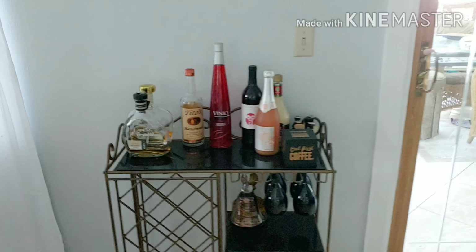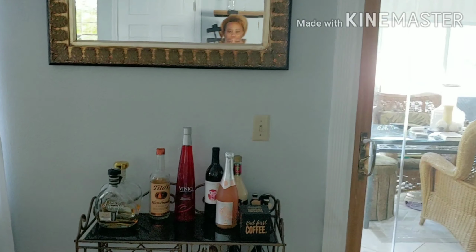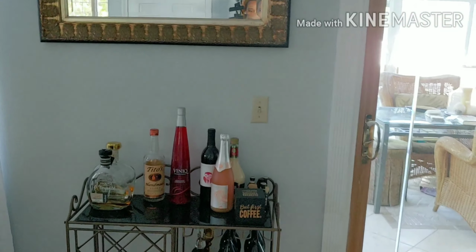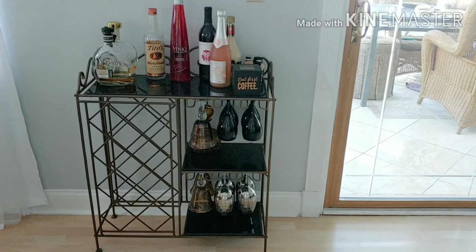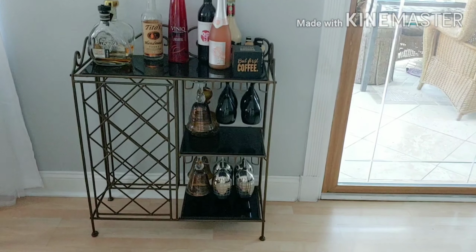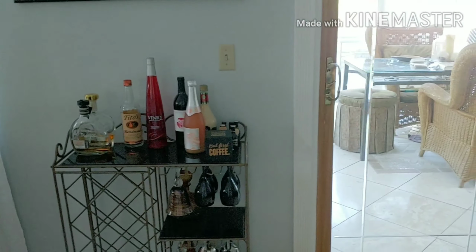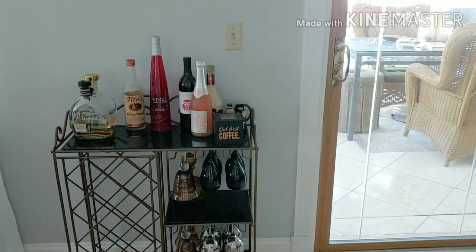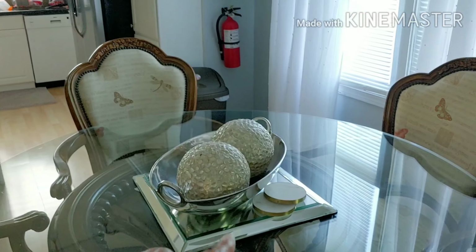And I'm also considering redoing my bar area. Hey y'all, I'm also considering redoing my bar area. This is the bar area for this floor, because I have another little bar area in the basement as well. So that's what I am considering, redoing this bar area, this table. I think I'm going to leave the table like it is and just not worry about it.